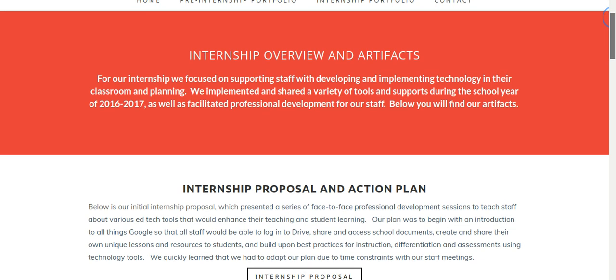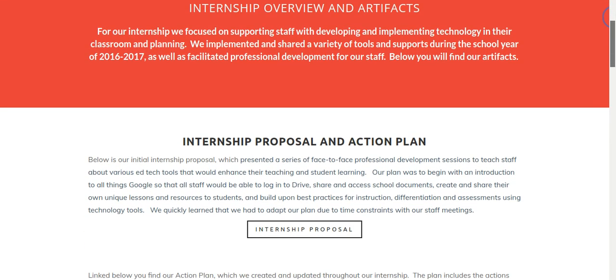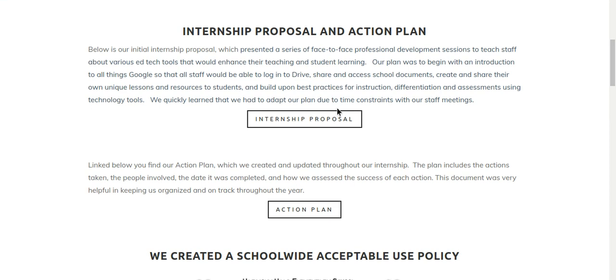Here you will find that for our internship, we focused on supporting staff with developing and implementing technology in their classroom and planning. We implemented and shared a variety of tools and supports during the school year and facilitated professional development for our staff. So right here is our internship proposal, and that's what we used to kind of develop what we wanted to do, what our vision was, how we wanted to do it, and what we wanted to accomplish at our school with the use of technology.